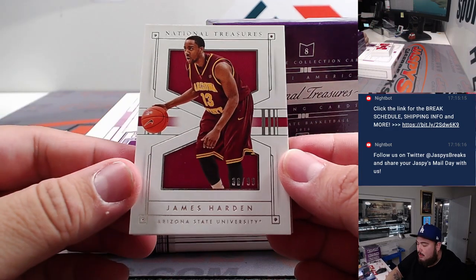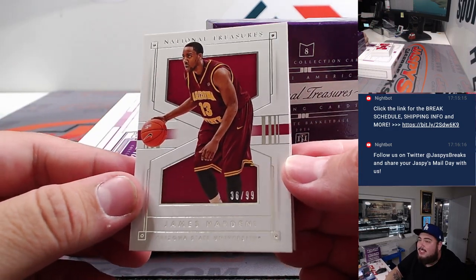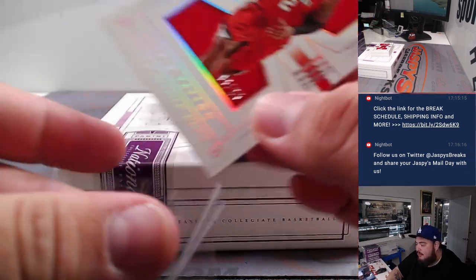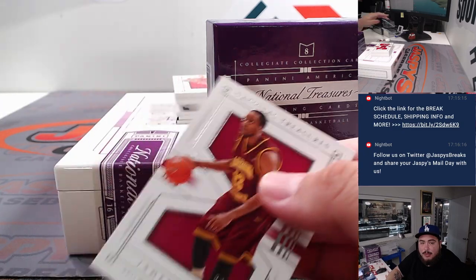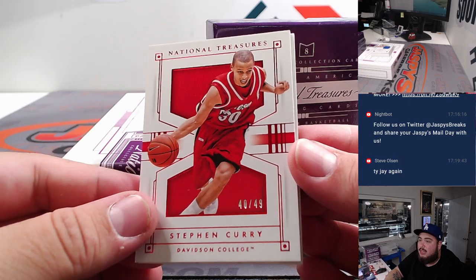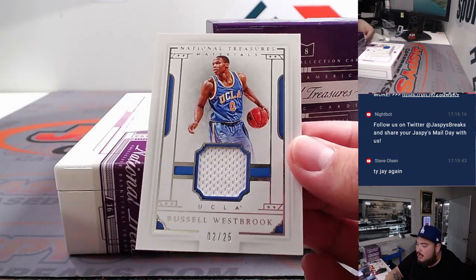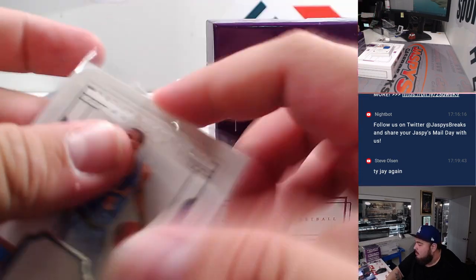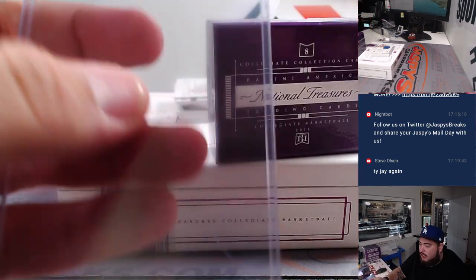Here we go. James Harden at 99, 36 out of 99. So it's going to spot 6 in Steven. Then Elfrid Payton, 3 out of 25. Going to spot 3, James. Little Stephen Curry, 40 out of 49. That's spot 0 going to James. Then a Russell Westbrook relic, 2 out of 25. 2 is going to James.